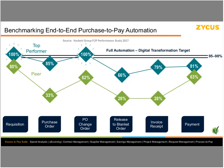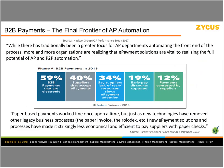So while we're on the topic of payments, we kind of say this is the final frontier of both AP and P2P automation. So some additional data points for you in Ardent Partners' most recent State of ePayables 2018 report. They came up with a similar benchmark number to the Hackett. About 59% in their benchmark report of B2B payments are electronic.